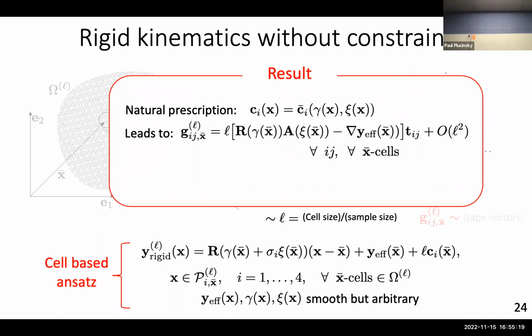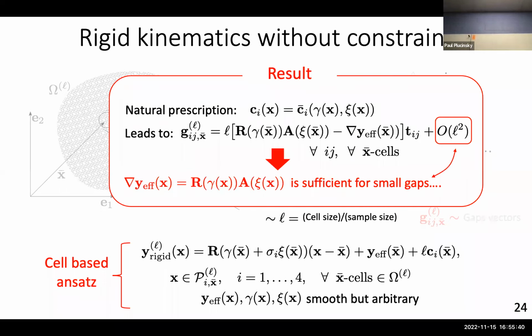The gaps consistent with the cell size over the sample size have a formula R times A minus grad Y effective, and then plus higher order terms. But this is in fact our PDE. So our PDE actually says that if you solve the PDE, the gaps are small compared to the cell size over the panel size, which means that it's vanishingly small elastic energy in some sense. So the PDE is sufficient for small gaps.